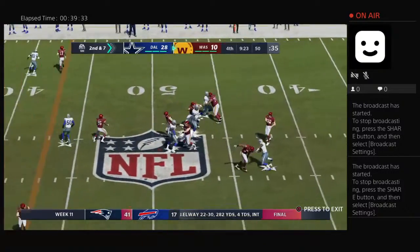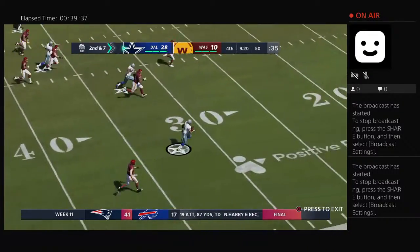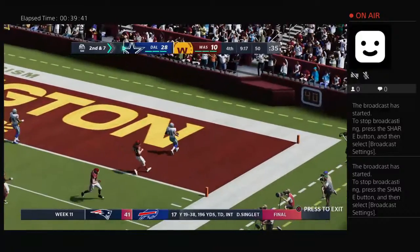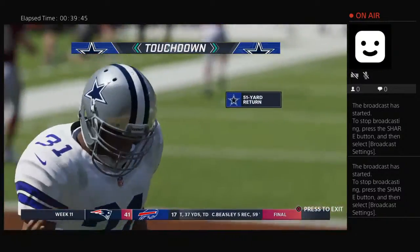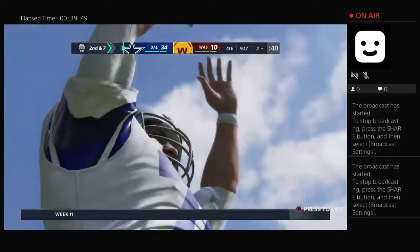From the midfield stripe, they'll look to throw. Oh, a ball batted in the air, and now it's intercepted. Picked off at the 46. There he goes, right side. And he takes this one back into the end zone, and the Cowboy defense has a touchdown.